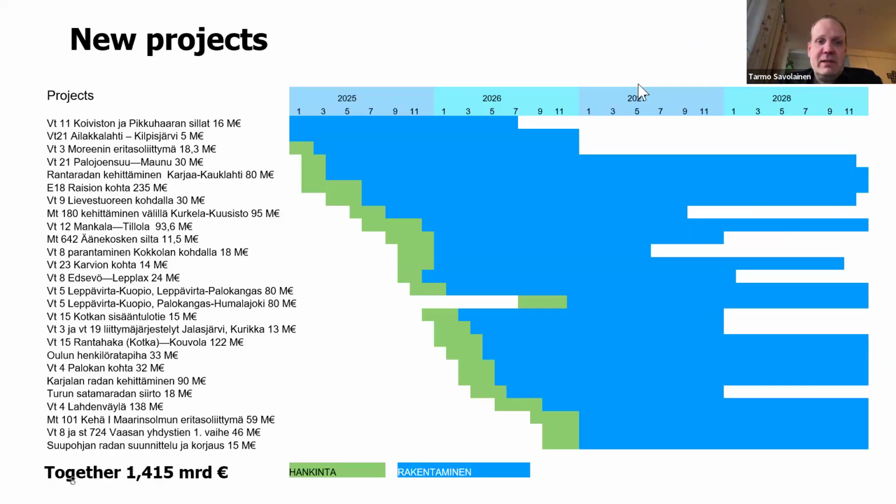Our parliament decided last year a very big investment package of road and railway investment, and there you can actually see the new projects, which have been started in the beginning of this year. And we have actually a timetable with new projects. First, the buying process, and then the real implementation project. And this is our roadmap for new projects. And as you can see, there is 1.4 billion euros worth of new projects. So we will be quite busy during the next few years.